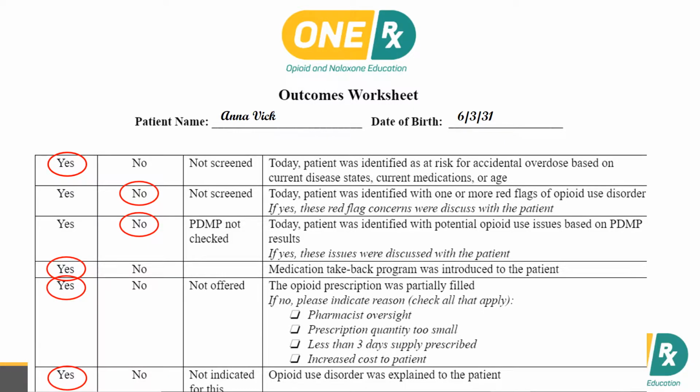Now that I have completed my encounter with Anna, I'm going to take out the outcomes worksheet that can be found on the OneRx workflow documents section of the webpage. And I'm going to complete this sheet based on my encounter with Anna, and then I'm going to enter it into REDCap. Alternatively, I could enter this information directly into REDCap if I were not using a paper-based process in my pharmacy. So I will indicate that yes, Anna was identified as at risk for accidental overdose, but I will indicate no, that there were not 1 or more red flags identified, and there were not potential opioid use issues based on the PDMP results.